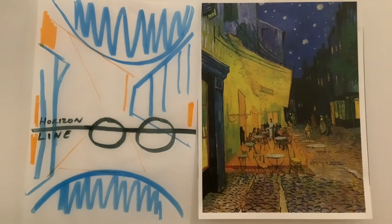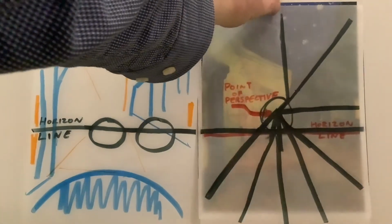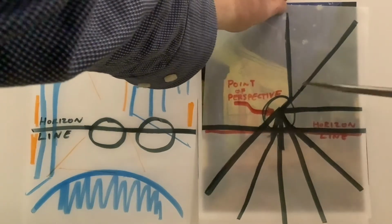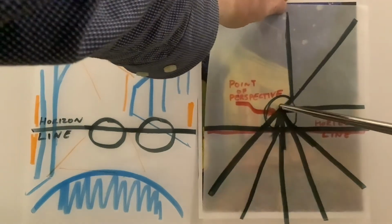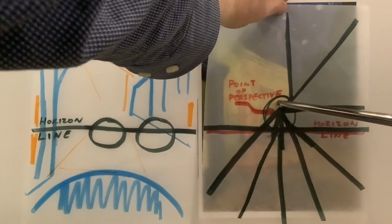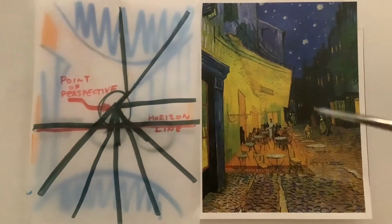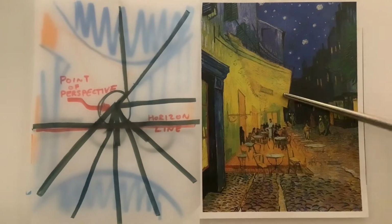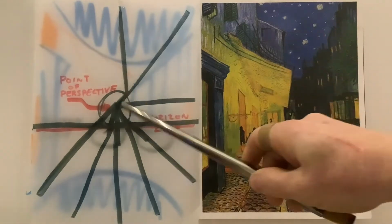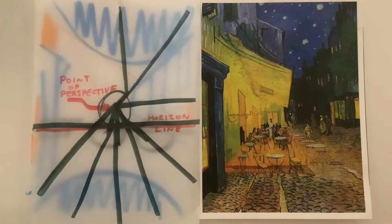So what's interesting about this is if you look at the painting and you notice all the lines, so there's the horizon line, but he has this point of perspective just above. He has this point of perspective, so when you look at it, boom, boom, boom, and then all of those things merge to this point here, right about there. But this is where he gets really clever and where I love Van Gogh so much.